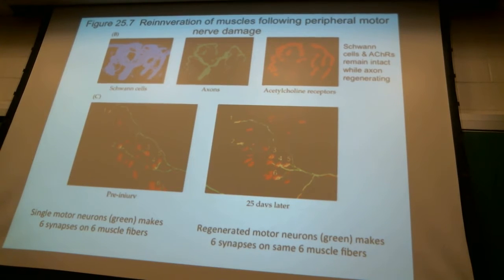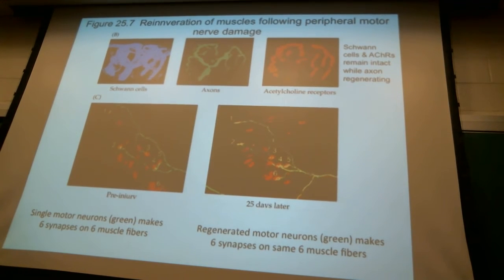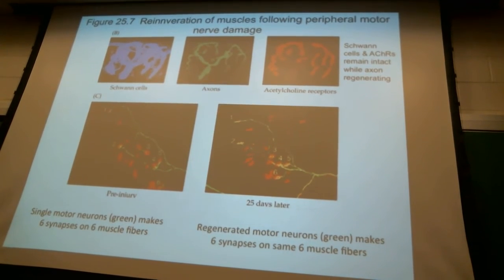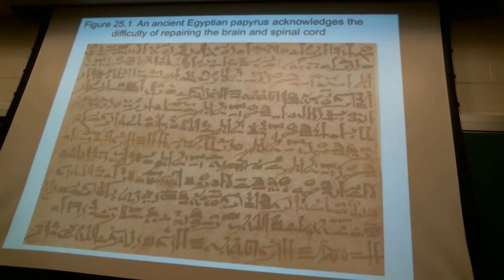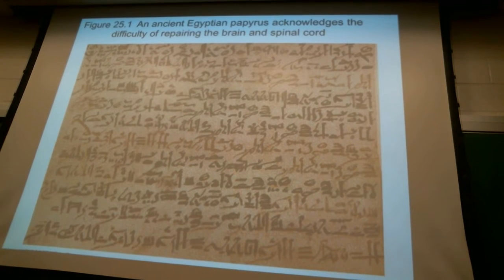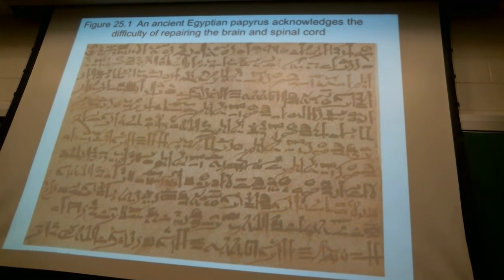However, as I said earlier, central nervous system has a lot of trouble doing this. And actually, we know that for a long time. It's even described in this ancient Egyptian papyrus document. I don't know where exactly it says so. But according to your textbook, somewhere in this document, it says it's very difficult to repair brain and spinal cord.